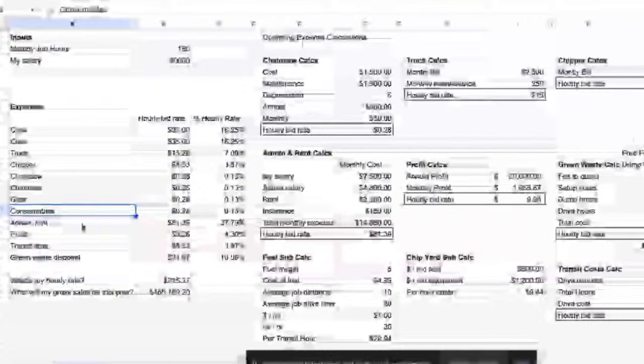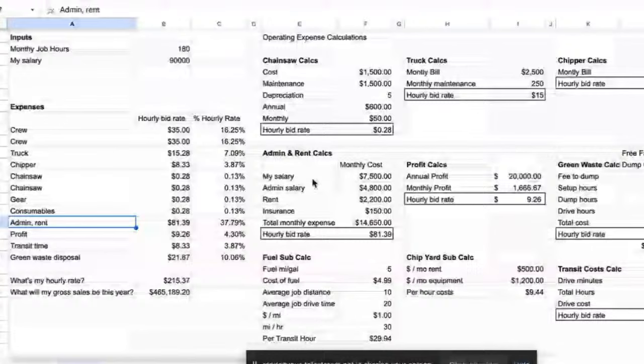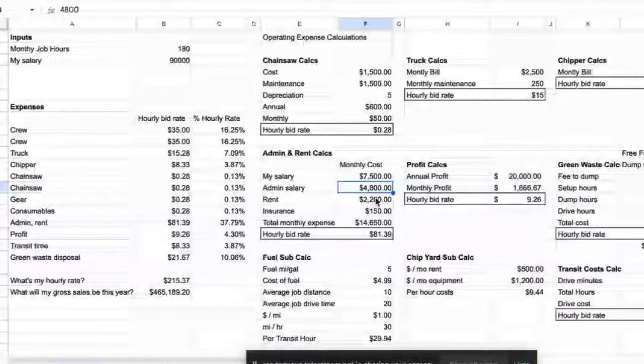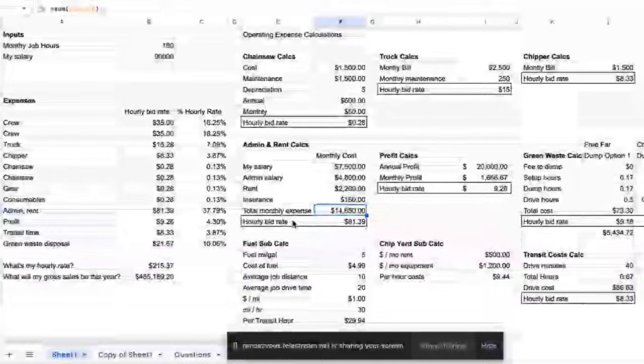So admin, rent, and that kind of stuff. These are your fixed monthly expenses. These are things that don't vary month to month with how much you work, basically. So for your monthly salary, I just took the annual salary from up here and divided that by 12. If you pay administrative staff, rent for your shop, business insurance, you can add more items in there. And then basically I just came up with a total amount here by summing all those up. And then to get the hourly bid rate contribution, which is what we're calling it, I just divided this total amount by the job hours. Cool.